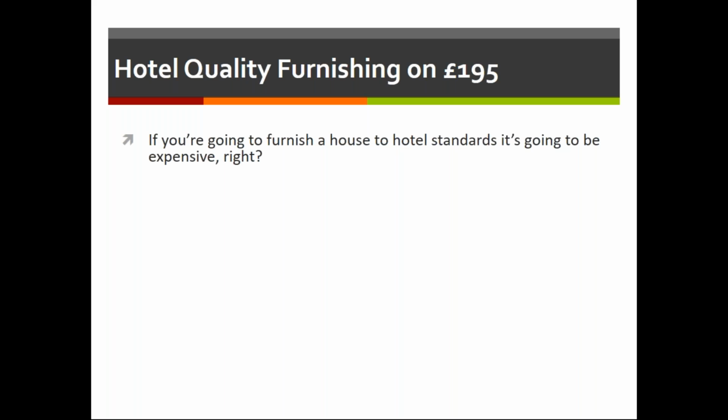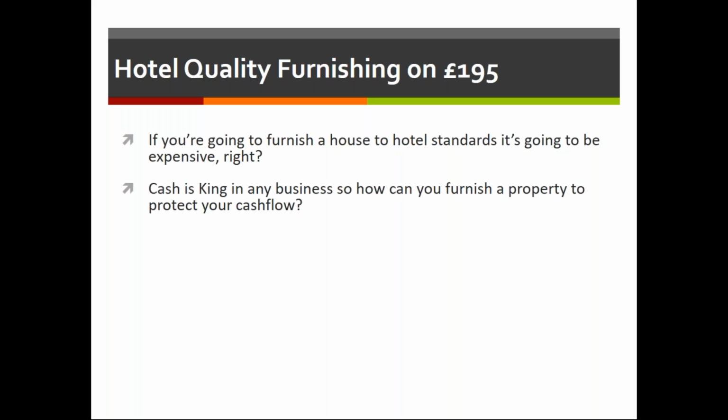How do you get high quality furnishings on £195? I bet you've been dying to ask that question. So you're going to furnish it to hotel standards, and you appreciate that cash is king in all businesses. So how can you furnish your property to protect your cash flow?